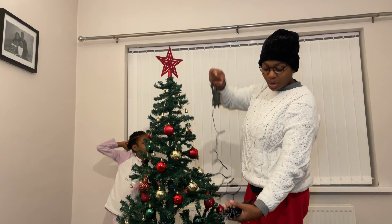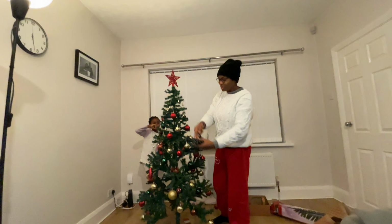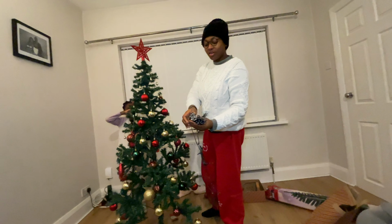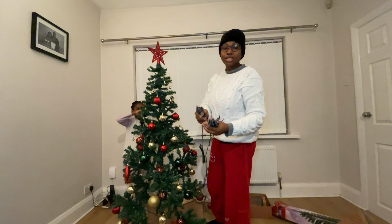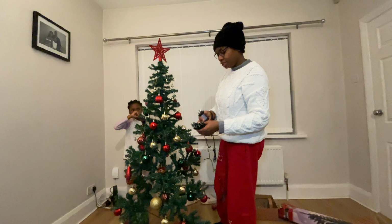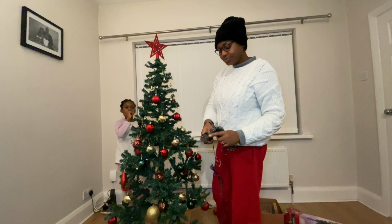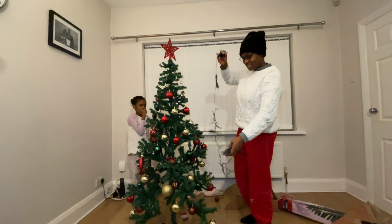This 100 bulb Christmas light from Shein is what I'll be using. I've been looking for the electric version. What we used last year was battery. It didn't last even before Christmas. Everything has finished, so I decided to go with this one. This will last and last and last. I'll just plug it.